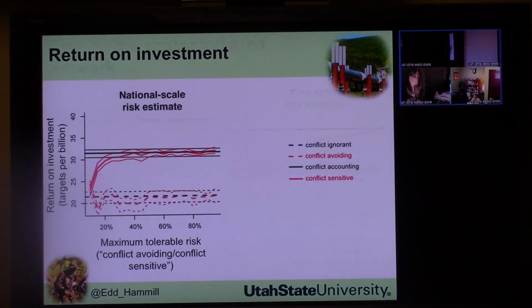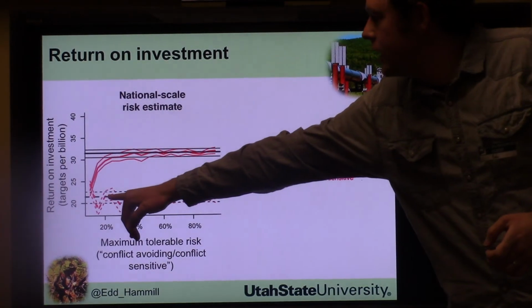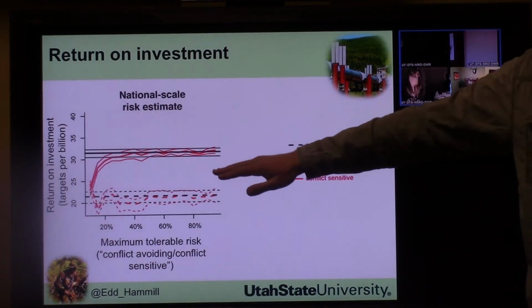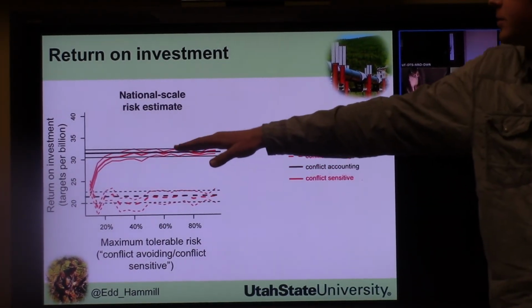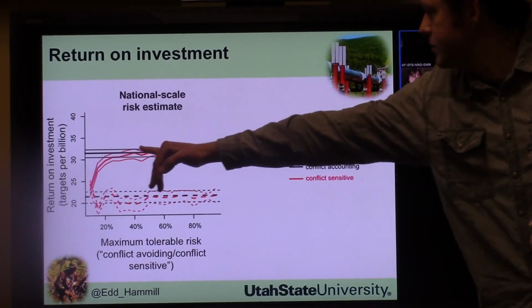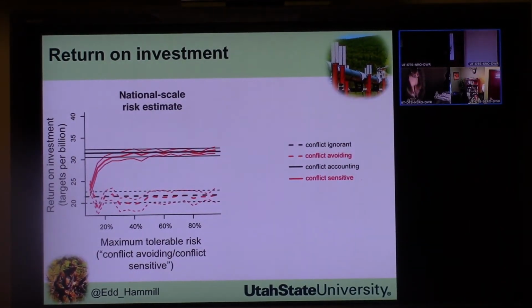If we translate that into actual returns on investment, we see that the conflict ignorant strategy actually had a very low return on investment in terms of number of targets met per billion. This is because although it had a low cost, you're losing an awful lot more, a lot of the targets to conflict. Conflict accounting has a much, much higher return on investment. This is because although it cost 50% more to sell the reserve network, it actually ends up saving 100% more targets, so it increases your return on investment. Conflict sensitive started out low and eventually meets up with conflict accounting. This is with that national scale risk estimate with no spatial heterogeneity within a nation.